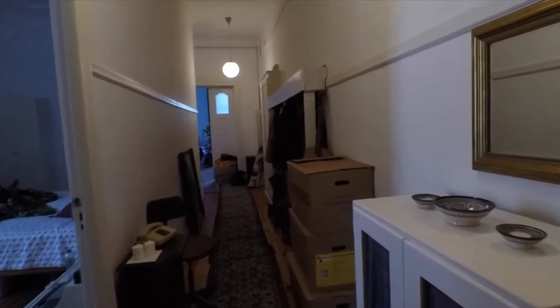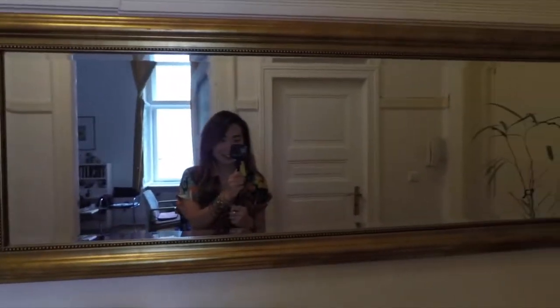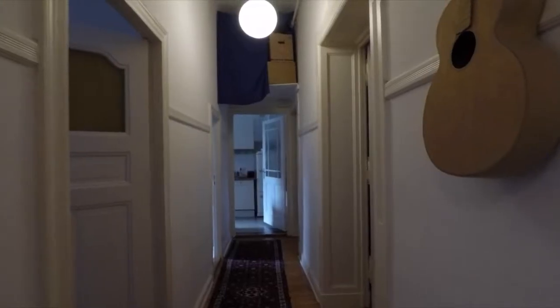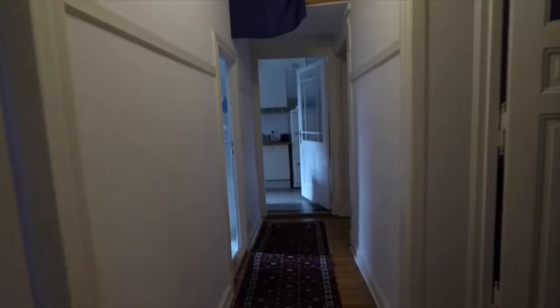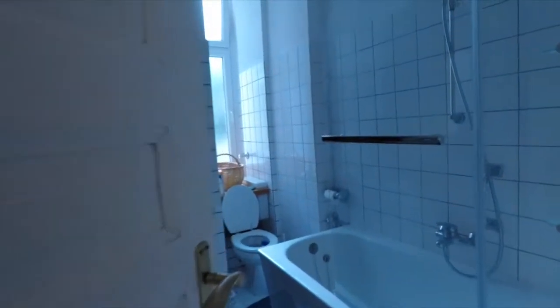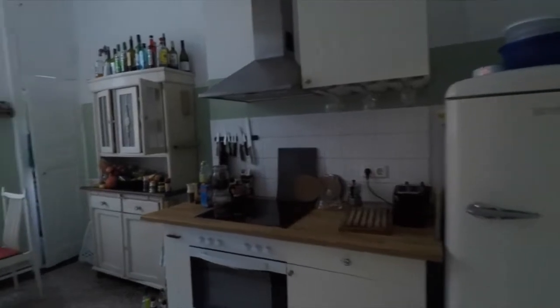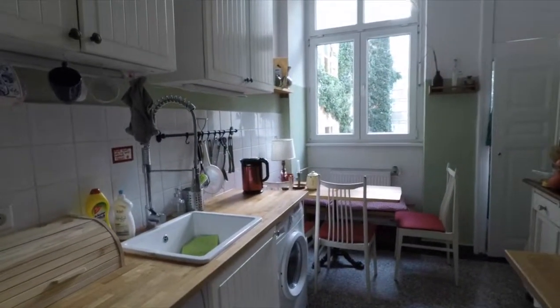This is the corridor, and right now my housemates are out. Yeah, this is my room, and they've got some vintage carpets. And then here is the bathroom. It's quite clean. Yep, they've got a cleaning plant, and that's the kitchen. It's quite organized with everything.